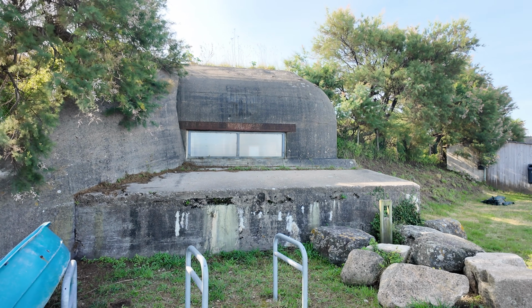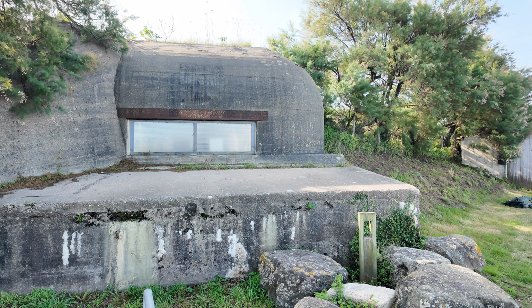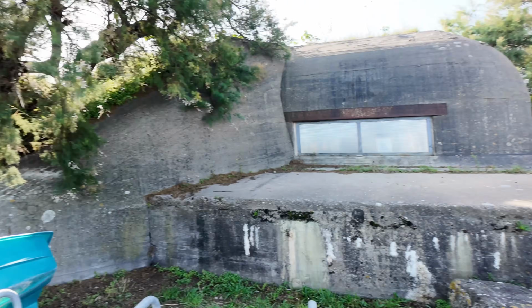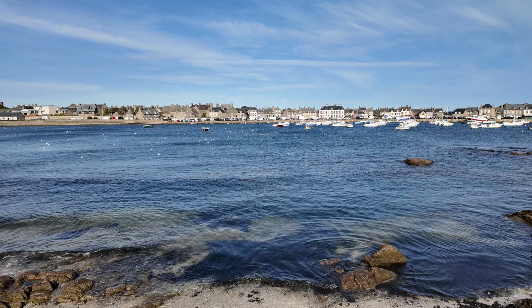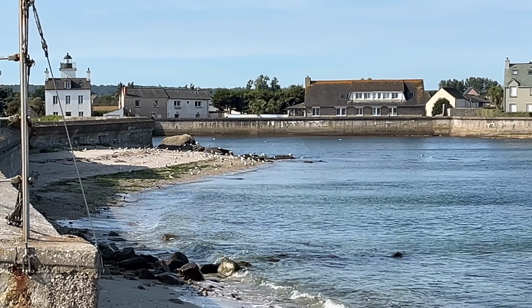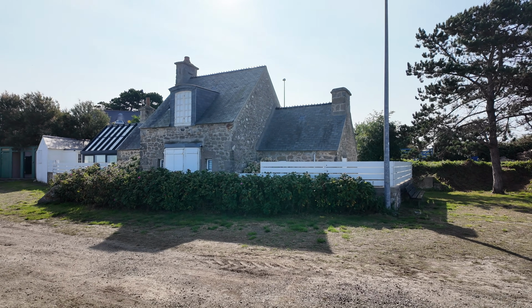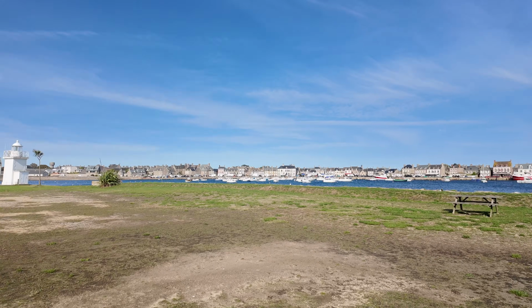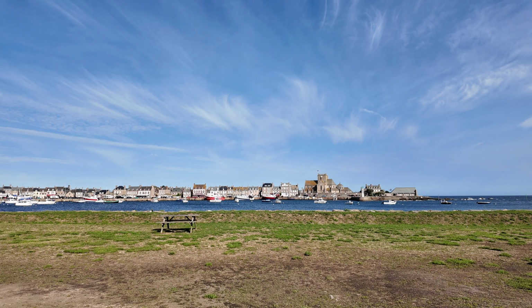That looks like it was a pillbox in World War II and a gun emplacement there. Been looking out that way, out into the harbour. I must admit, if I was a seagull, I think I'd be here as well. That place looks disused. What a shame. It's got the best view in the town.